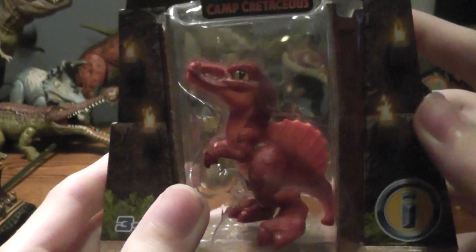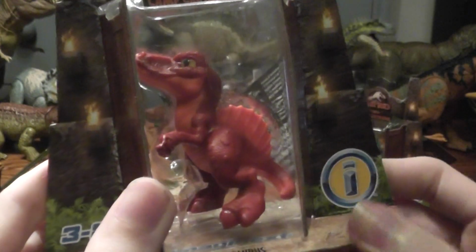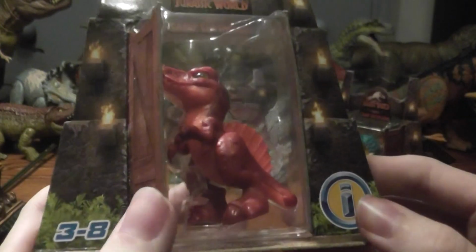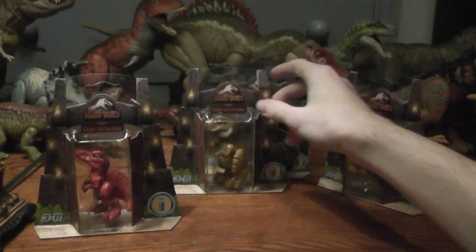And now we've also got a very unique figure to this lineup, a Spinosaurus. I'm not sure if Spinosaurus has been released in the past in Imaginext, not Camp Cretaceous, but Jurassic World lineups. I think it might be entirely new, and this will be like the third Camp Cretaceous Spinosaurus merchandise besides the large one and the Snap Squad.